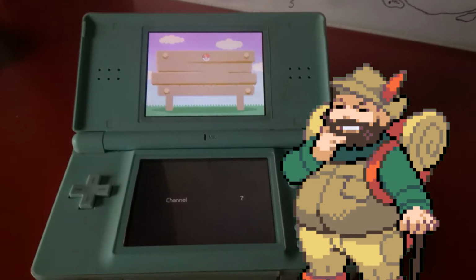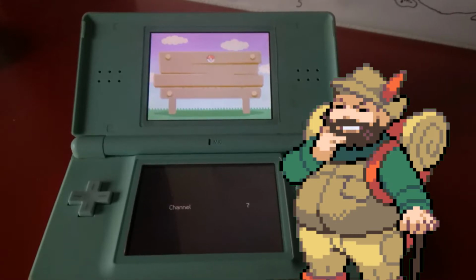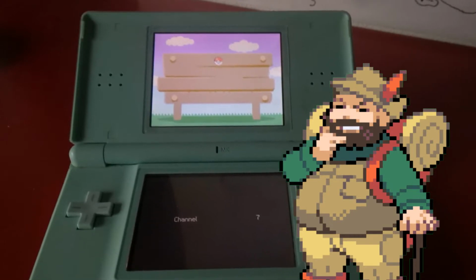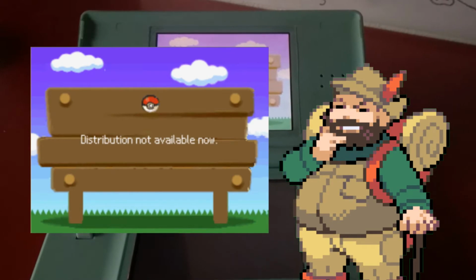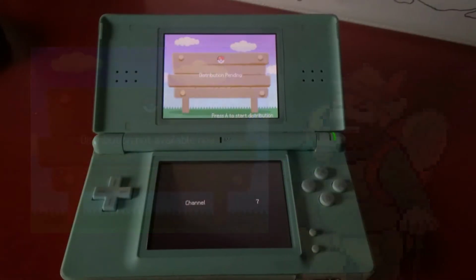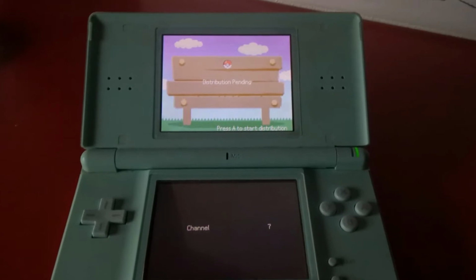Now, when you plug one of these bad boys from the Gen 4 era into your DS, you get a graphic of a small green field with a purple sky and a sign with a Pokeball on it. If the date on your DS does not match up with the date for the distribution, then the sign will tell you that distribution is not available. However, if the DS date does match up with the corresponding date, then the sign will tell you that distribution is pending and to press A to start distribution.